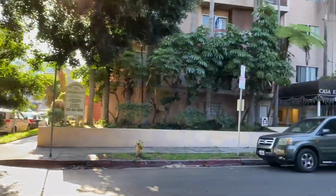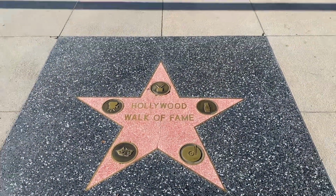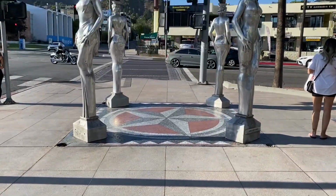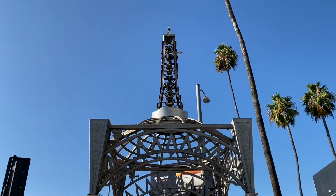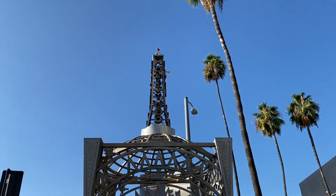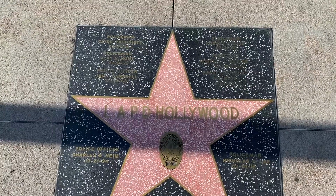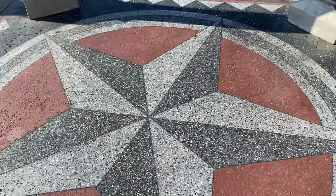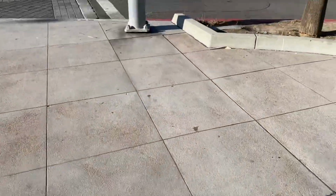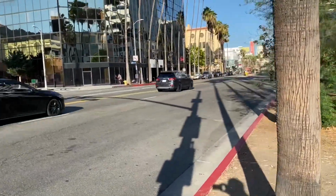Able-bodied homeless bum. So we made it to the Hollywood Walk of Fame at the beginning of it, right here on Hollywood Boulevard and La Brea. They got this little iconic, I don't know, gazebo. But the real stars of the show is the LAPD Hollywood. Here underneath this satanic star is Hollywood Boulevard.